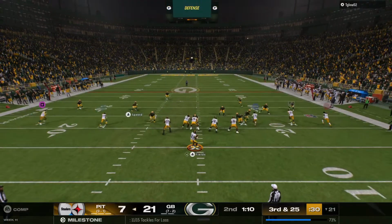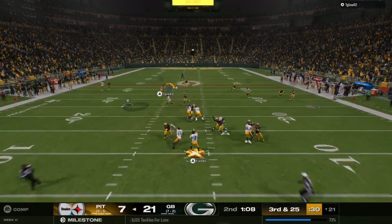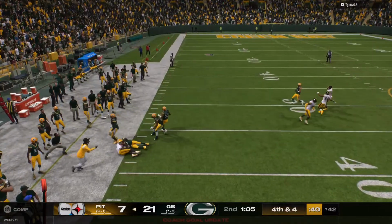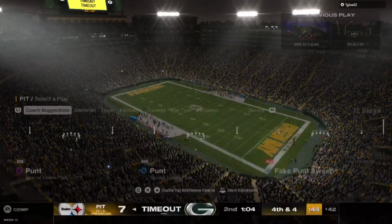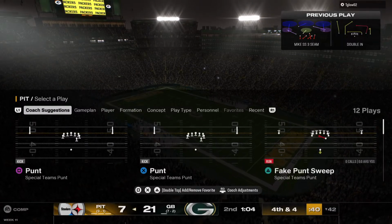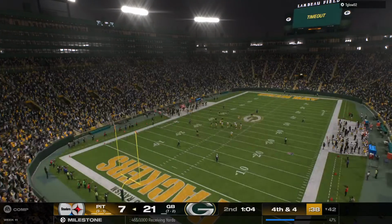Here we go. Now on 3rd and long, they'll look to throw. And he's got his man in stride, complete. Now the Packers going to go ahead and use the 2nd of their timeouts. So that means they're down to 1 remaining here as we head toward halftime.